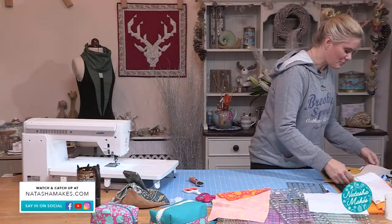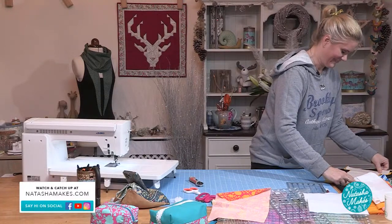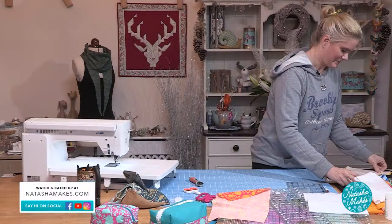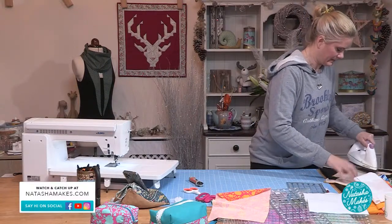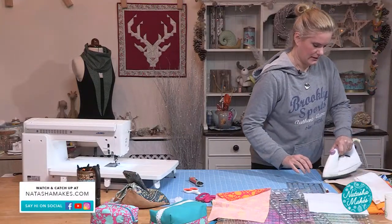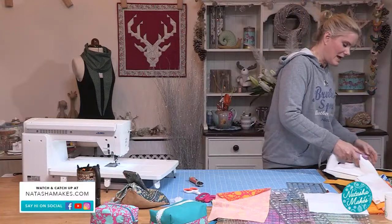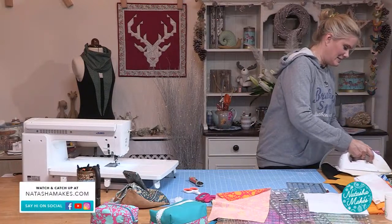So on the wrong side of my fabric, popping my interfacing on. It's been one of those mornings. It's all good. Just very, very quickly do that there. And then I'm just going to flip it so I can do it properly from the other side. There we go.